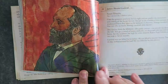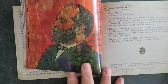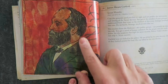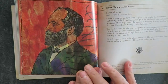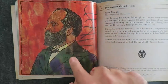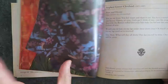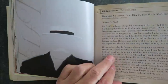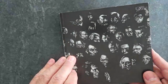Oh yes, I made this one of James Garfield, who was assassinated soon after becoming president. In fact, he was sewn up, and his surgeon kept putting his dirty fingers into the wound, and so I made this portrait out of fingerprints combined with stitching. Anyway, so this book is all different interpretations of the presidents in song and art. Cool little thing. So there you go.